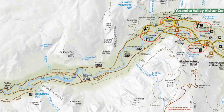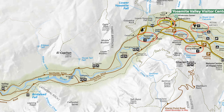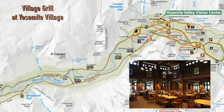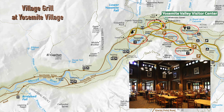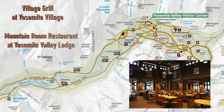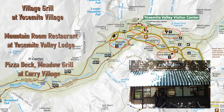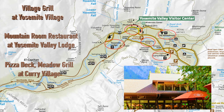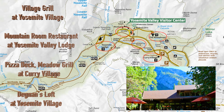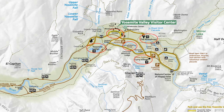Once you reach the Yosemite Valley Visitor Center, there are a lot of restaurants that you could try. Enjoy your food at Yosemite Village, Village Grill Restaurant, or the Mountain Room Restaurant at Yosemite Valley Lodge, Pizza Deck or Meadow Grill at Curry Village. Another fantastic restaurant in Yosemite Village is Deegan's Loft. Wawona Dining Room is an upper-class restaurant in Yosemite Village.